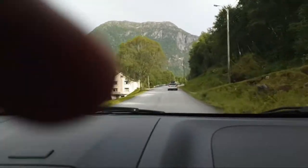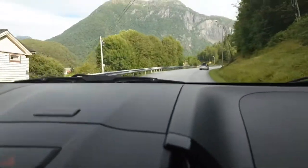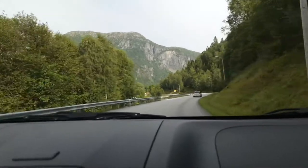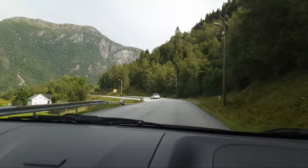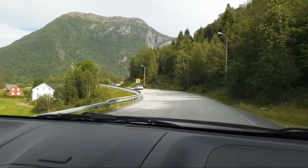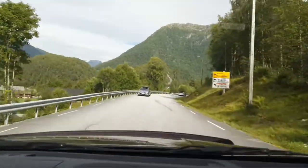The camera, I can feel it's getting a little bit warm. Won't open the window. It's like 100 degrees on camera here. Yeah. Down the window a little bit to get some air inside here.